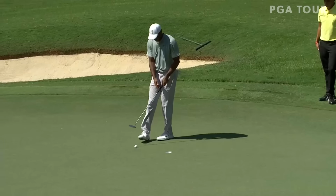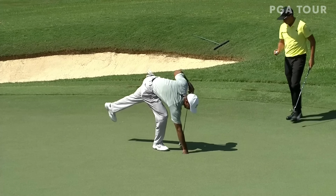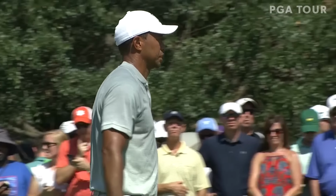It was a defensive putt, Gary. Yes, it was. And he knew it. You just can't make the mistake of trying to make it and run it 6 feet by.